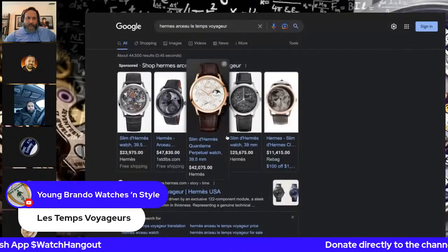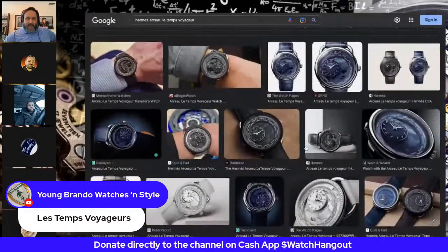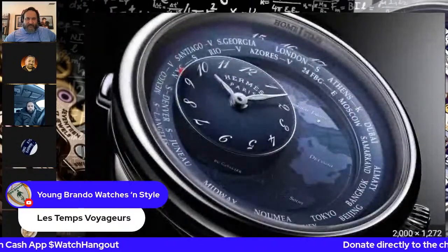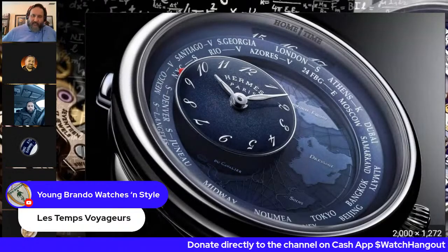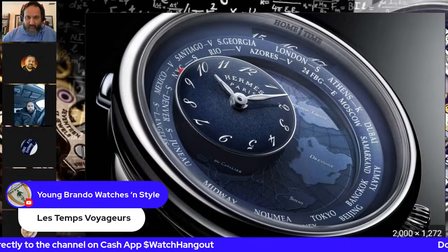Other than that, the world timer is really good, so that little dial moves depending on what your local time is. I love the depth on this. What I didn't like is that basically the same watch won two prizes just because they wanted to appease Hermes a little bit.